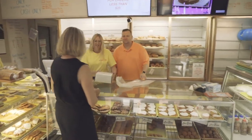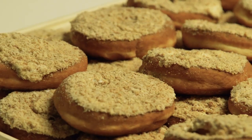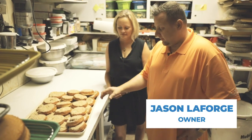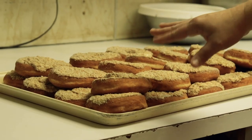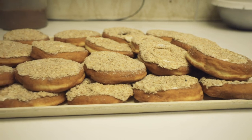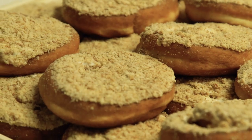Every morning since 1952, the store has been frying up your favorites from scratch, but there's one donut that steals the show. Well, here they are, the famous nut roll. We make the dough from scratch, and then it's filled with cinnamon and fried. And I think deep frying anything is a good way to start. This is a roll frosting, and we make that from scratch as well. And then we also get raw peanuts in, and we roast and grind all of our own peanuts. And so this is your #1 seller here at Louies Bakery. Far and away our #1.